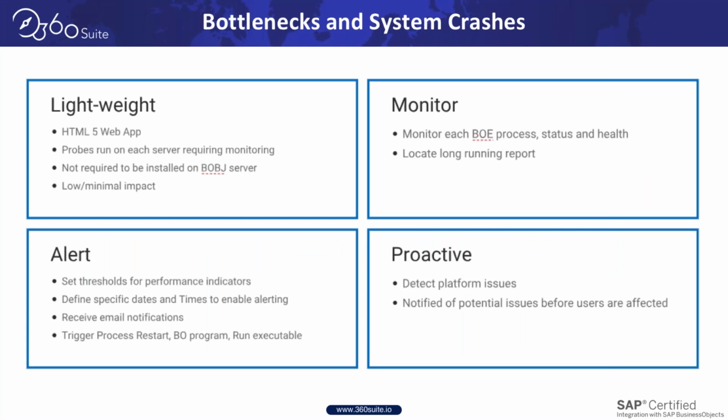Okay, so bottlenecks and system crashes. We all know that poor performance costs time and money. 360 Suite can determine the optimal time of day to process reports and also compare the runtime of reports in different environments, for example, on-prem versus cloud. Bottlenecks and poor performance can lead to system crashes.